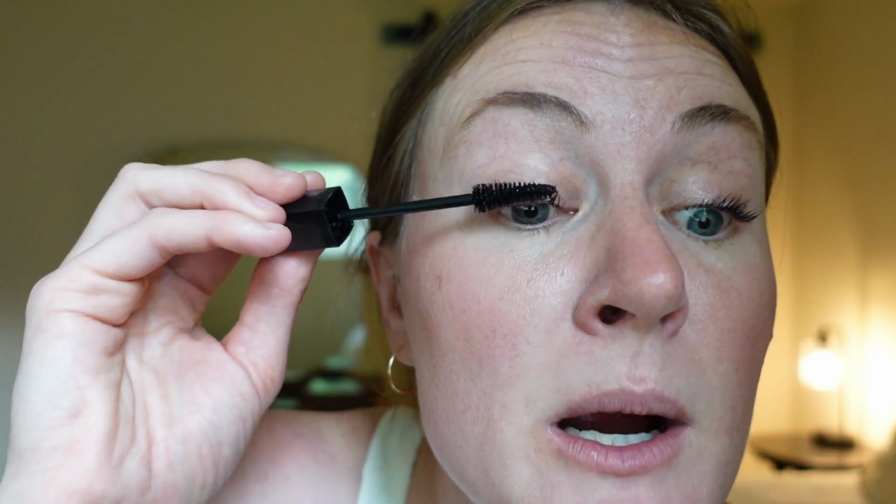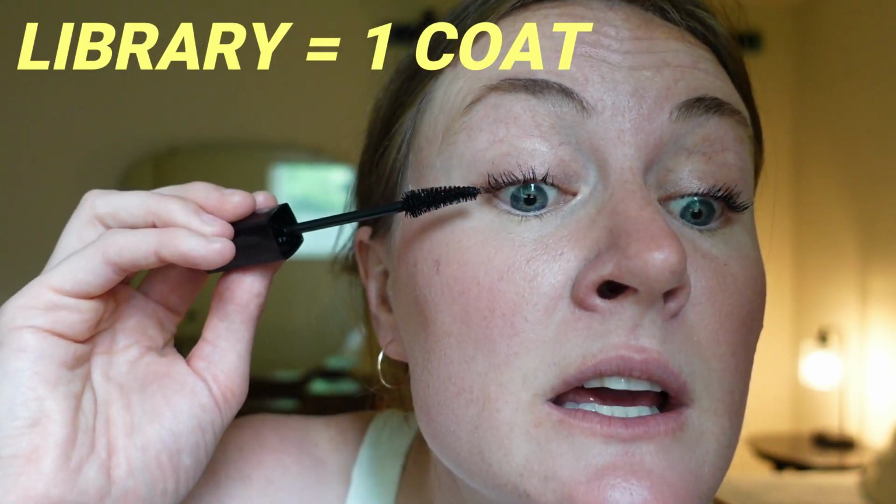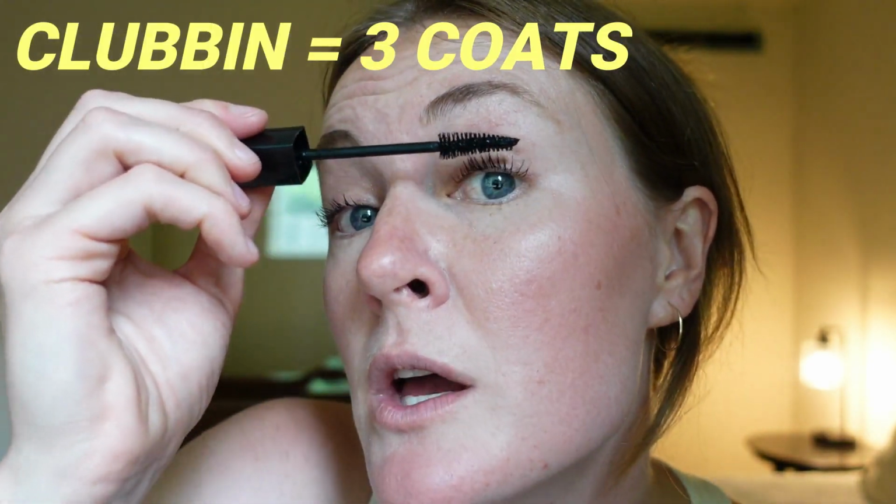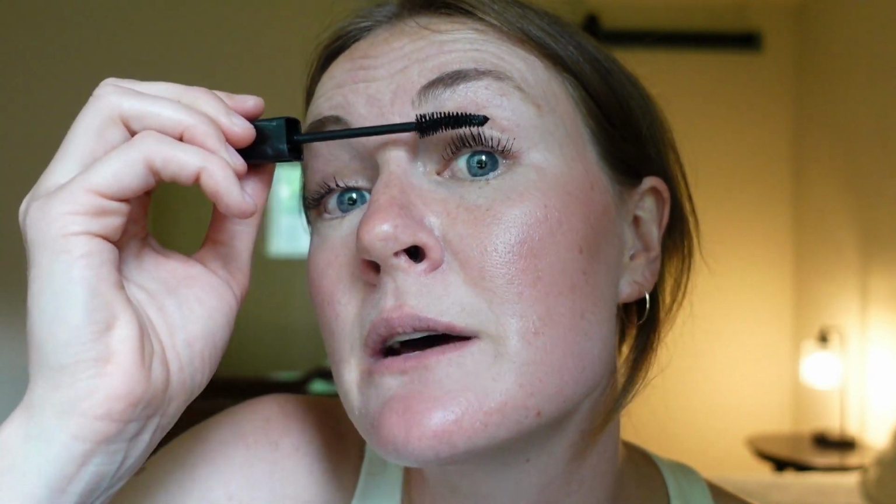If I'm just going out with my son to story time at the library, it's a 1 coater. If it's going out to dinner, it's 2 coats, and then 3 coats if I'm going to the club, which I went out with my sister-in-law last week for a girls' night out, and we went bar hopping, and it was very fun in downtown Boise.